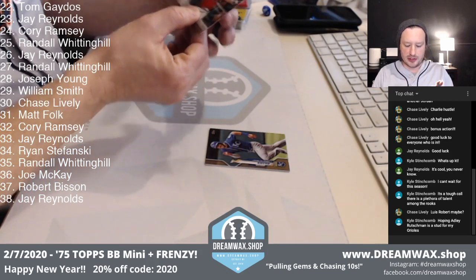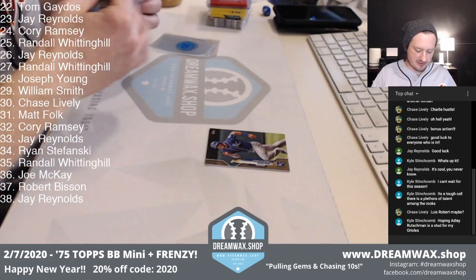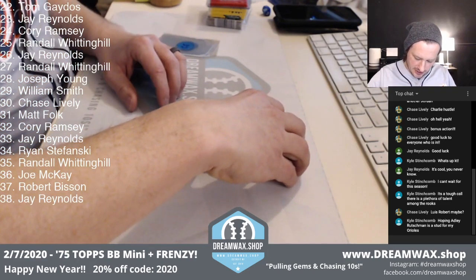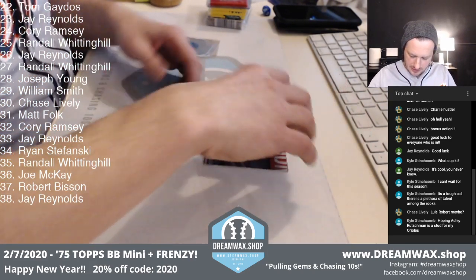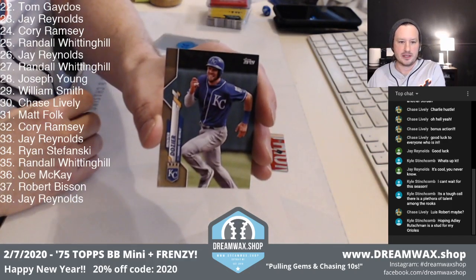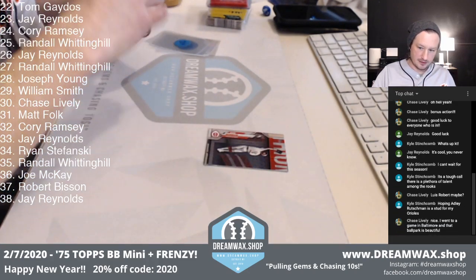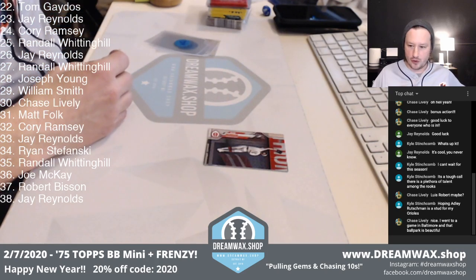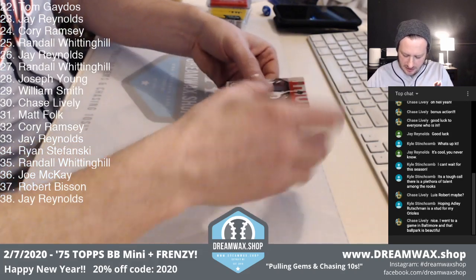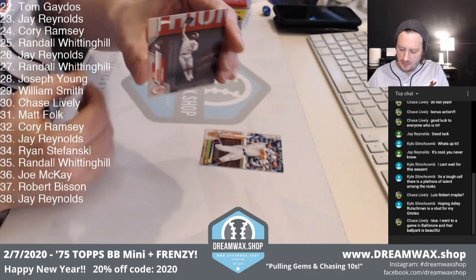Charlie Culberson, spot number 32. Corey Ramsey, you got a Brave. Spot number 33, and I'm looking for, okay, no, that's not our insert. It's a sharp looking card, the next one. Hunter Dozier, Kansas City, spot number 33. Chase Lively went to the Baltimore Orioles park. He says it's beautiful. This is a great looking card. Jesse Winkler.